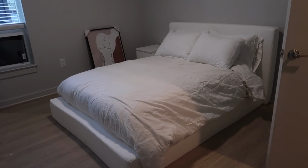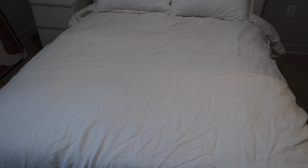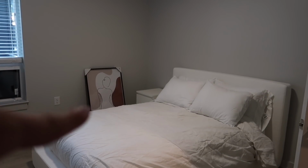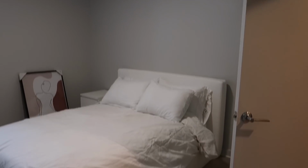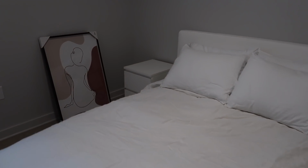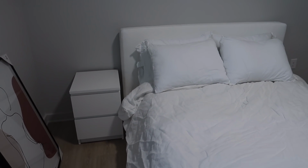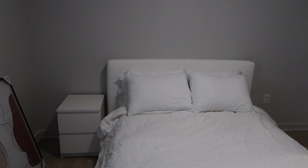Here's the finished look. This is a Neswell duvet cover. It's linen, so it's super wrinkly. I don't know if I should just let it be or steam it. But here's the bed. And then I got that painting from At Home, and I'm just gonna hang it above it. And I have my little end table. I still need to bring my lamp from home. It's just a basic white lamp. And the bedroom is done.